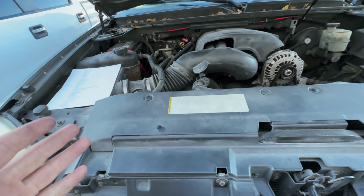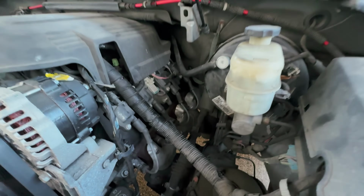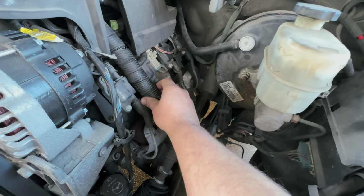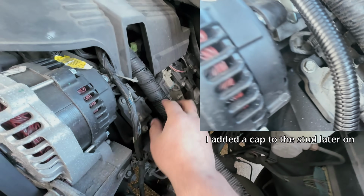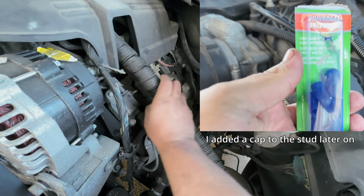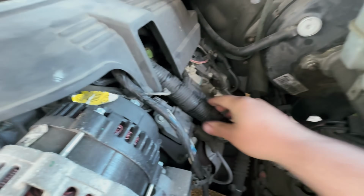What I like to look for right here is going to be a couple different spots. First and foremost, I like to see right here because there's a stud right there. I've seen it a lot of times where we would ground out right here and we get some problems, but I don't see anything here.